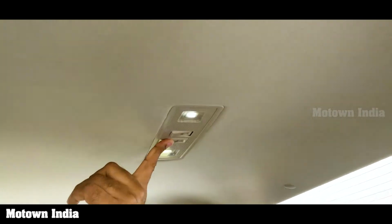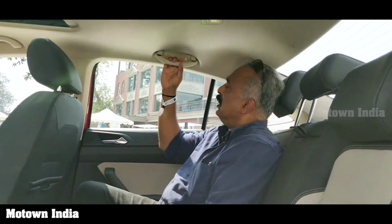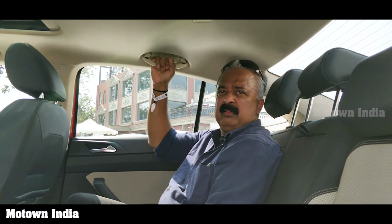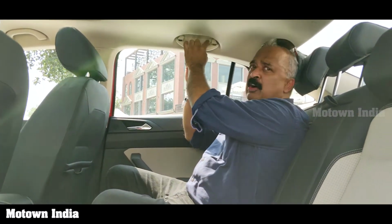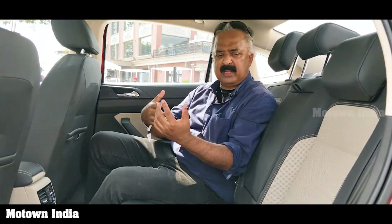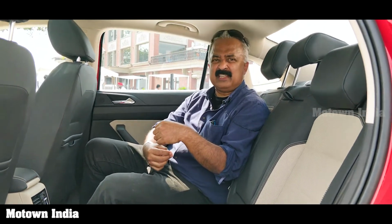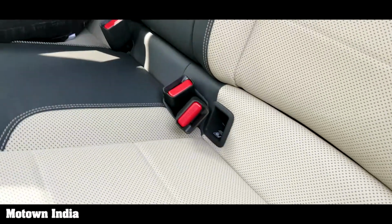There are two lights here. The grab handles at the rear too are very unique. It's got a hook for a coat hanger. While the two occupants on either side get a 3-point seat belt, the fellow in the middle too gets a 3-point seat belt.